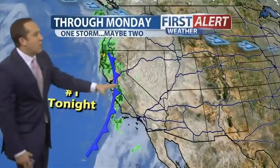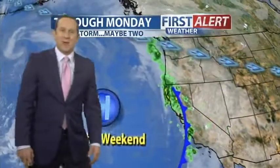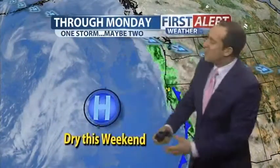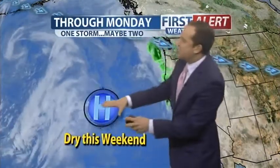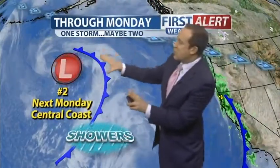So here's the first storm that we're looking at tonight. This is the one that we're eyeballing for the next 12 hours. Then as we head towards the weekend, the forecast looks great. High pressure builds in. We're going to get about 2 days of dry weather, even 3. And then as we head towards Monday afternoon, that's when the next storm approaches. Now, this one also looks to stay mostly north of the area.